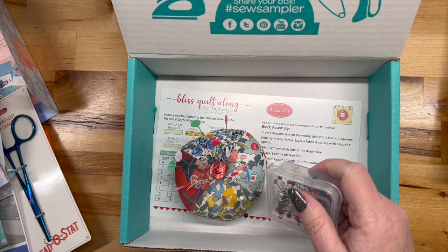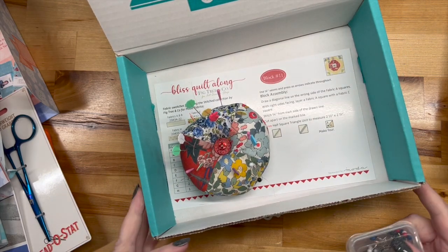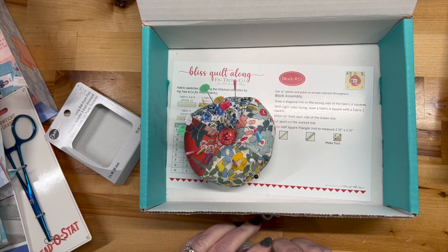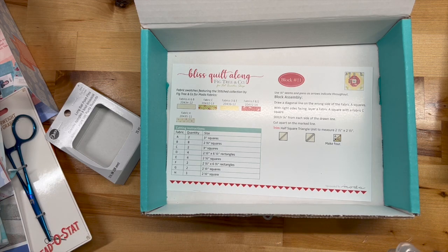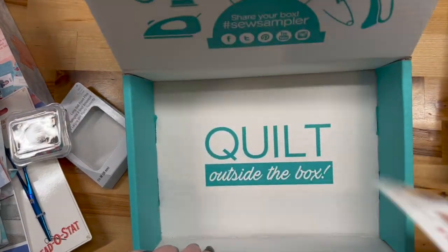Just that they're pins for medium weight knit fabrics. Now it totally makes sense. But why would you put that in a quilting box? They're perfect for knit fabric. I'm just such a knit picker. I should not, but really, why? If you're doing a quilting box. But anyway, okay. So this is the quilt along.